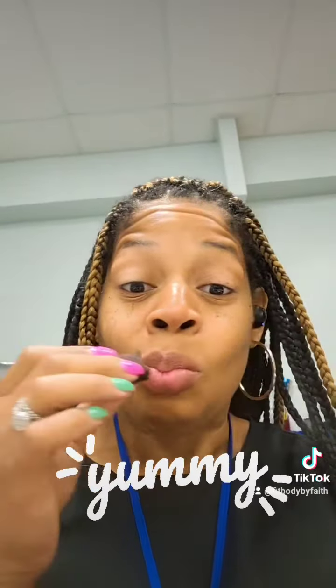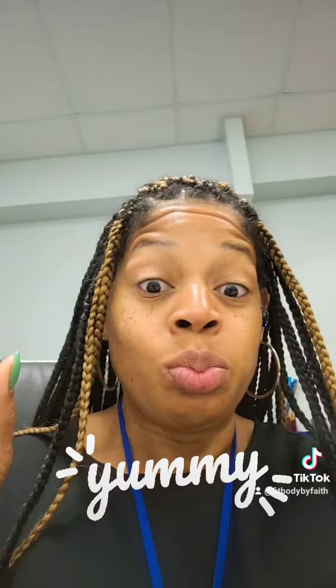This ain't good. Done. I mean, the texture, the flavor, everything is on point. Like, I could warm that up and put a scoop of Rebel ice cream on it. Oh, yes. That's the one right there. It's at Walmart for $2 and something. Pick you up one if you've been missing brownies.